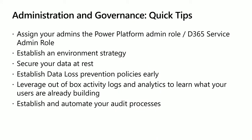Assign your Center of Excellence admin the Power Platform admin role. That's coming out probably by the end of the year. In the meantime, use the Dynamics 365 Service admin role. That will give your Center of Excellence full visibility of what's going on in the platform. So you will see what your makers are building, what connectors they're using, how many people they're sharing it with. So you've got full visibility.